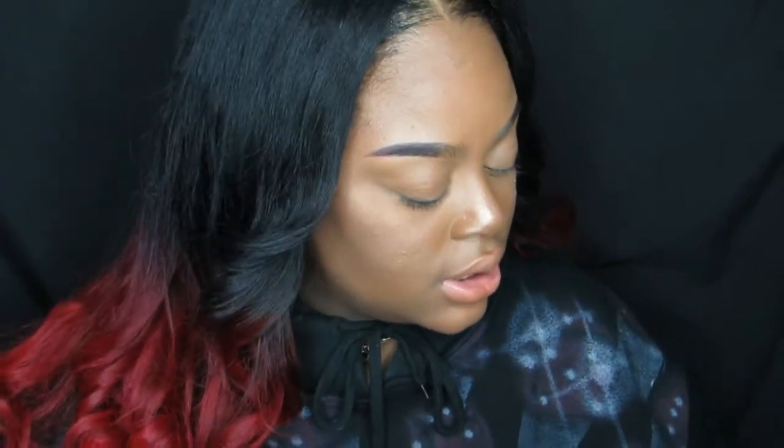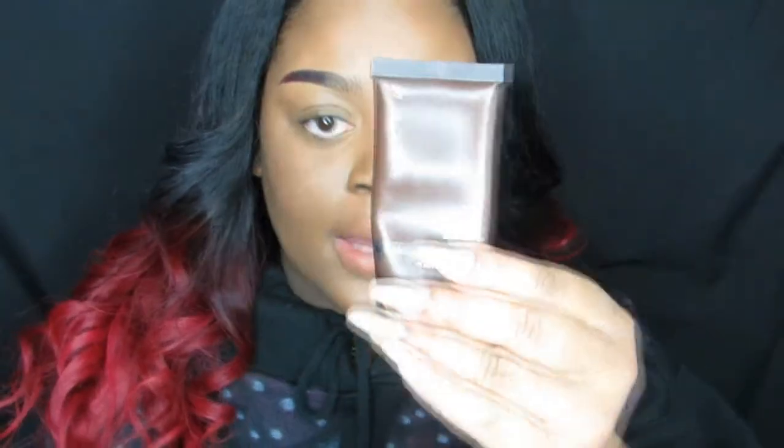Hello you guys, so I'm going to be using the Tartelette in Bloom palette today, but before I start, I'm just going to explain to you what it is that I used on my face. As per usual, prime with Becca's Ever Matte Poreless Priming Primer. This just helps control the oils that you would have throughout the day. Think of it as a blotting paper throughout the day.